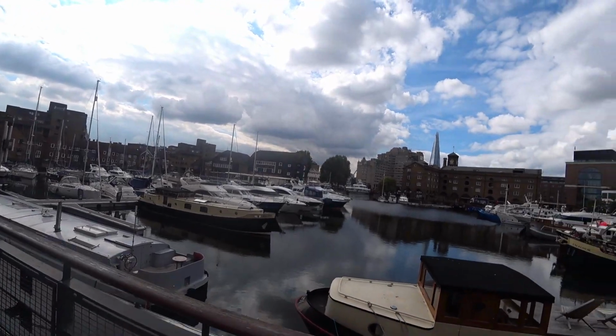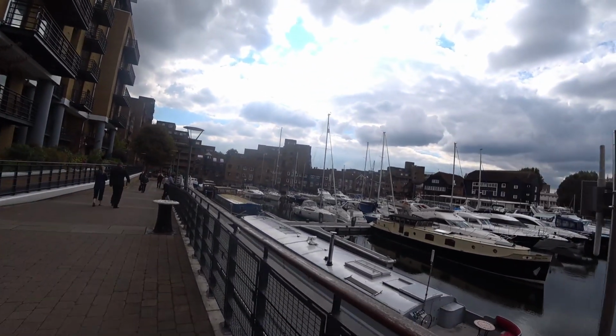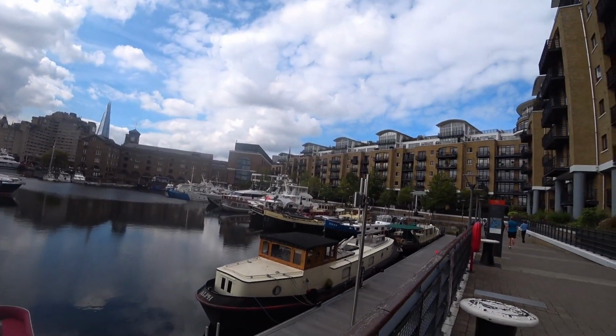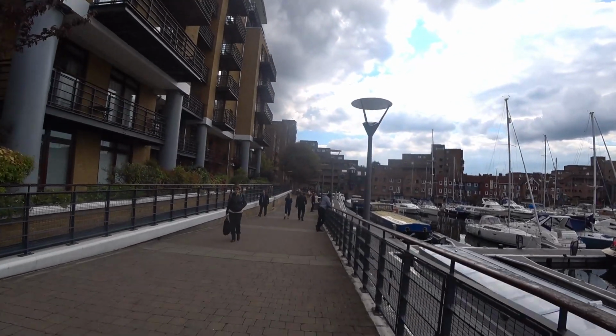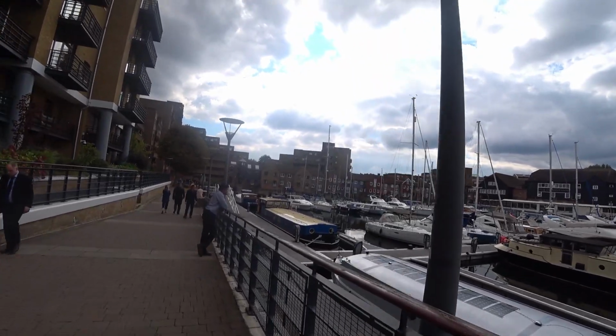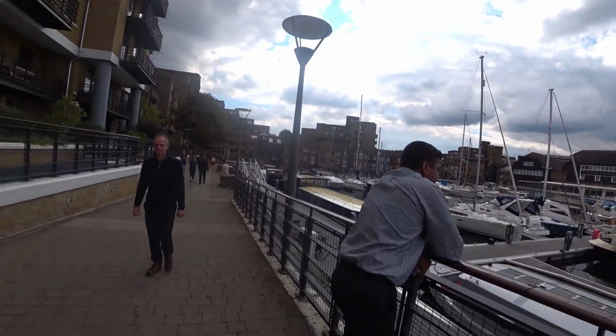However, you're not going to be disappointed if you do try to walk along the river. There are some interesting sights along the way. And like I say, one of the better pubs between here and Canary Wharf is the Prospect of Whitby, which I think is owned in part by Sir Ian McKellen. But I've never seen him there, and I was there literally just the other day.